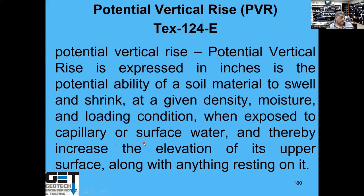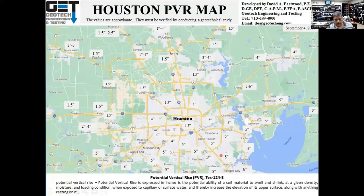Design. One of the concepts that you need to understand is called potential vertical rise, or PVR. Potential vertical rise expressed in inches is the potential ability of a soil material to shrink and swell at a given density. So we've got a potential vertical rise all over the Houston area. For example, if you look at Houston, you go out there in Mobile, your movement can be as much as PVR of 5 inches. You go out here in Spring, 1.5 inches.